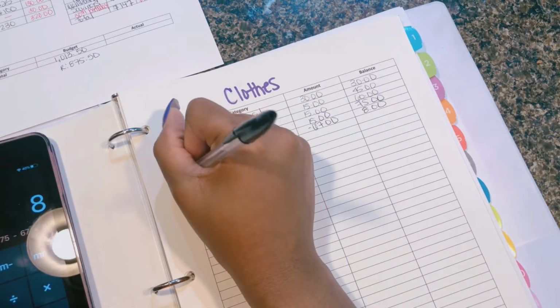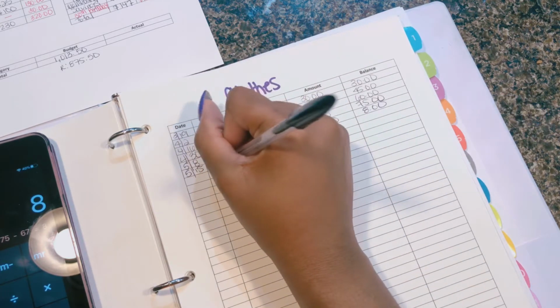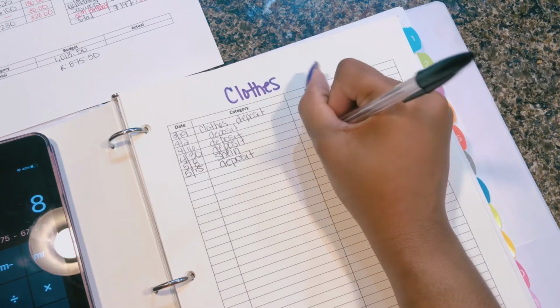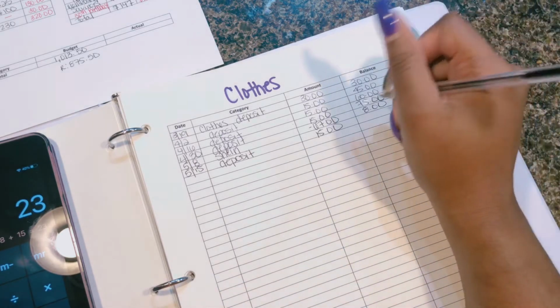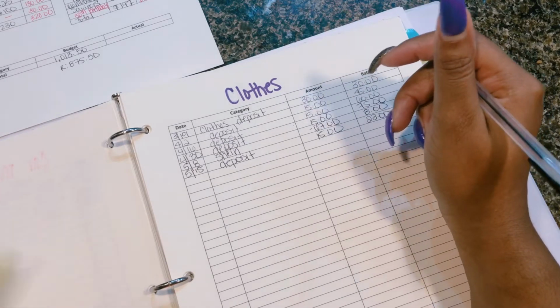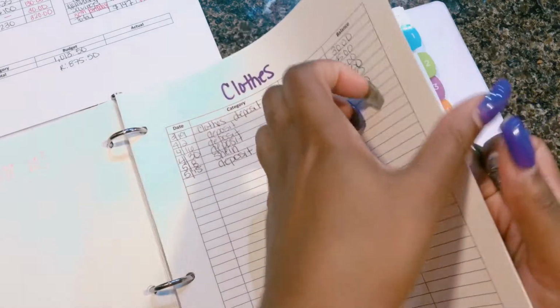And then on the 15th, I had a deposit of $15, plus 15 puts me at $23. So that was spent for clothes. So that could go into the garbage.